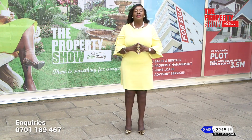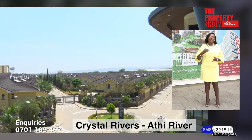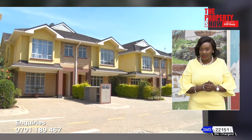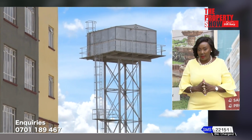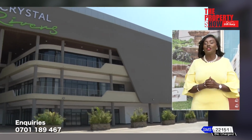Our next stop takes us to Crystal Rivers, located in Athi River, a gated community offering a bouquet of high-spec quality units of 3-bedroom apartments, 3- and 4-bedroom townhouses. Crystal Rivers has been dubbed as the future of fine living, ideal for a modern family. This project has a return on investment of around 8%. The project is also ready for occupation and has only a few units remaining for sale.